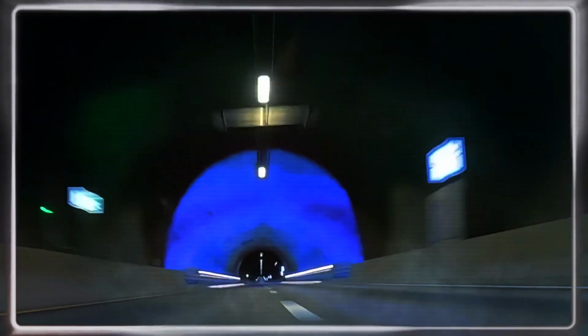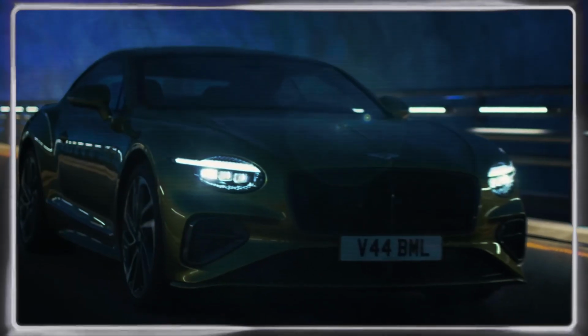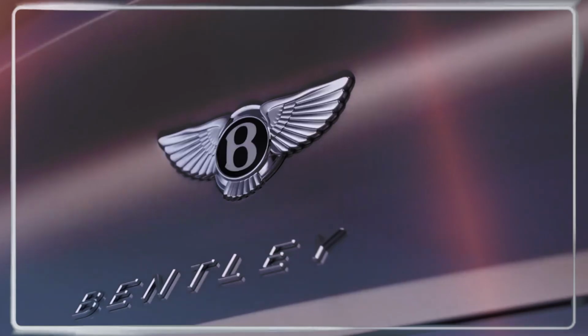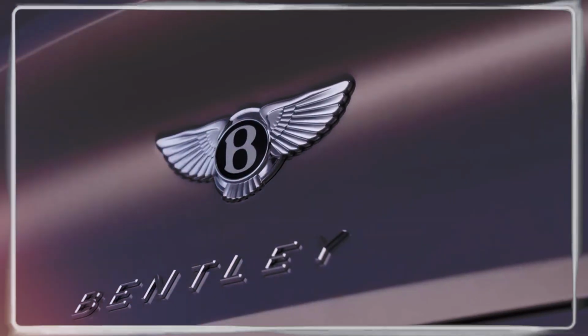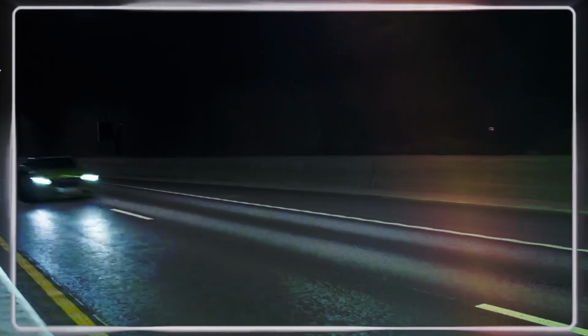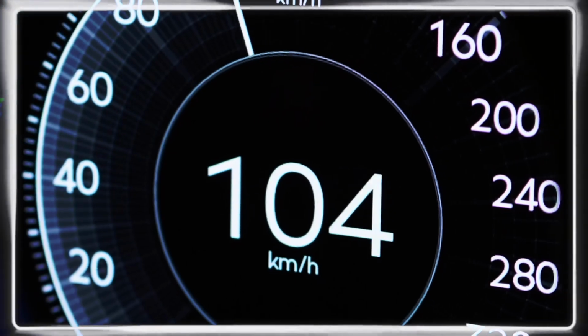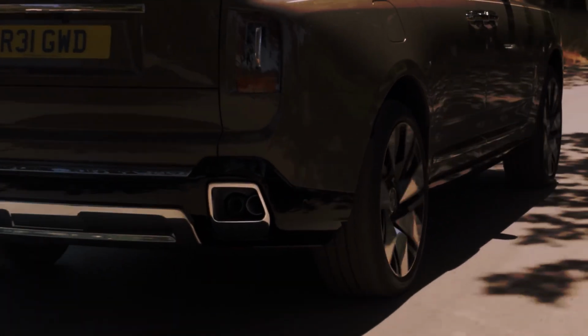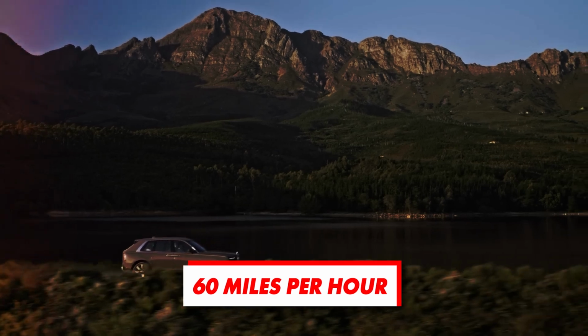But it's not all about power and smoothness. Some customers prioritize performance, and that's why the Bentayga eats Cullinans for breakfast. It's a smaller and significantly lighter vehicle, which makes it way more agile and way quicker. 3.3 seconds is enough to hit 60 with the twin-turbo V8. The Cullinan, on the other hand, needs 4.5 seconds to hit 60 miles per hour.